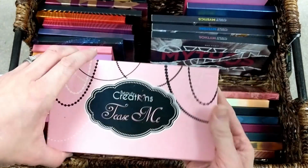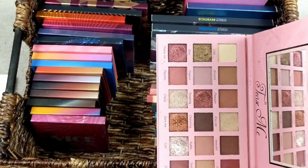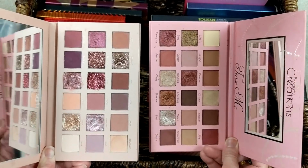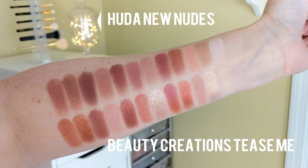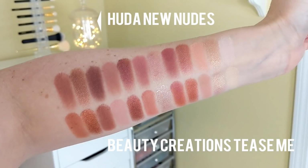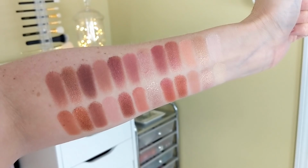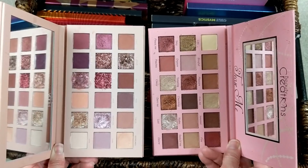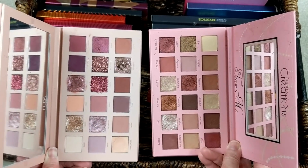And then next is the Beauty Creations Tease Me palette, and this one is actually a pretty close dupe for the new Huda Beauty New Nudes palette. It's not exact, but I did swatch them side by side in my video that I did on the Huda New Nudes palette, and I'll put those swatches up on the screen so you can see them side by side. They are incredibly similar overall, and while this I think is a really nice palette, it lacks the originality in some of these Pearl Eyes shades that the Huda palette has.